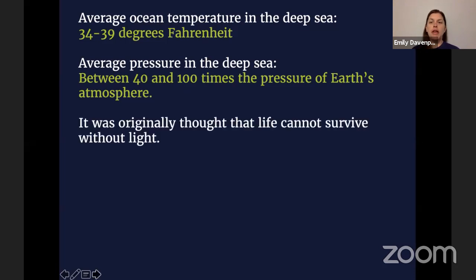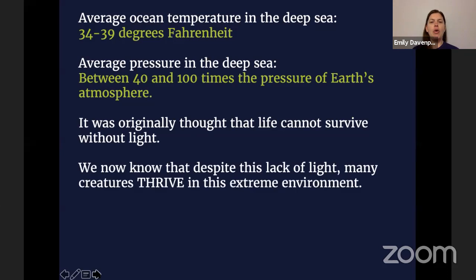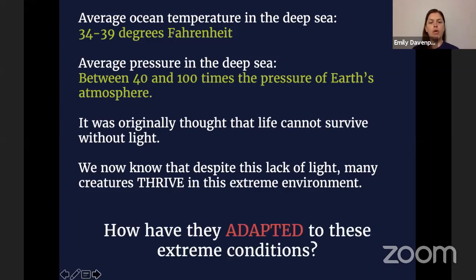So originally people thought life can't survive without light. And we now know that's not true. After exploring the deep sea, we know that there are quite a few creatures that thrive in this extreme environment, in a place that is cold, has high pressure, and has no sunlight. So how has life adapted to these extreme conditions?